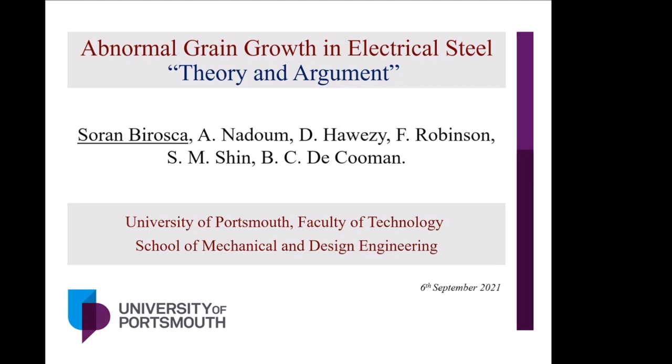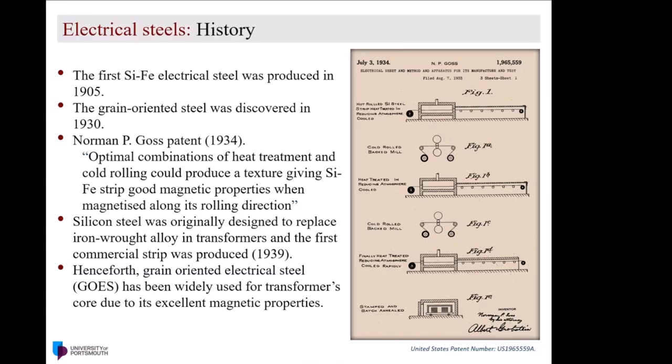They both work on electrical steel. So I'm presenting most of the work here based on their PhD theses, which they finished last year. And then Fiona Robinson was always our industrial collaborator from Cogent Orb, supplying materials, and we have had very fruitful discussions with Fiona. The alloy, we've been using it for many centuries.